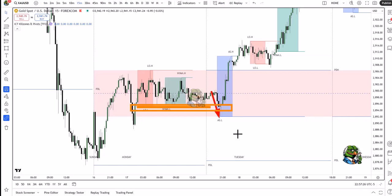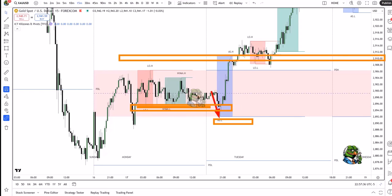But on this day, I've given them the bias again. Every day I give them the bias. So on this day, I've told them that we are still looking for 2910. And so they can enter long, even if they've got longs from the day before like I have, they can also enter longs from any bullish ICT signature until the objective is met.